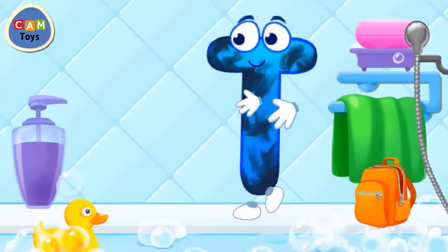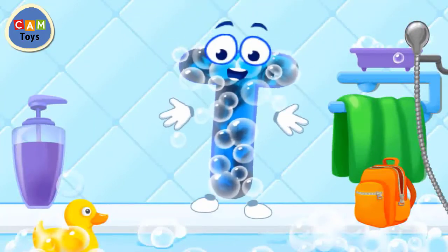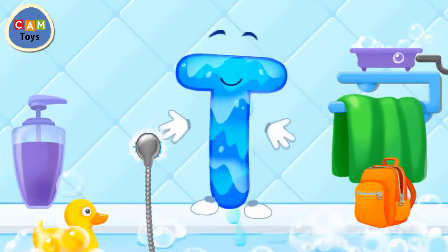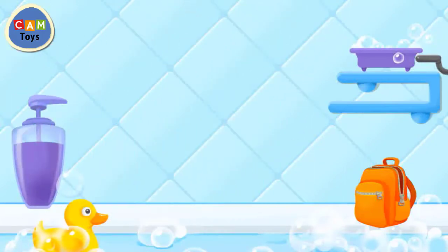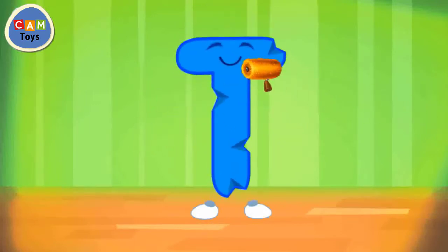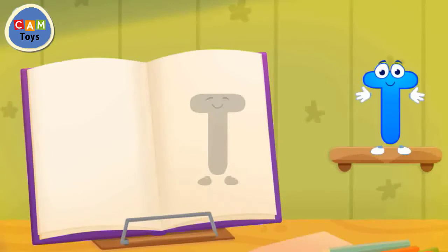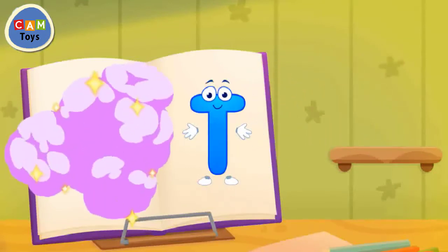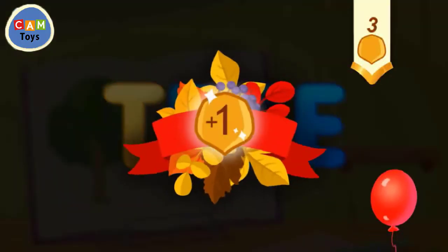The letter got dirty. First, soap the letter up. Wash away the soap with water. Wipe the letter with a towel. Done! The letter got crumpled. Smooth the letter. Beautiful! T, tree. Take a nut for the squirrel.